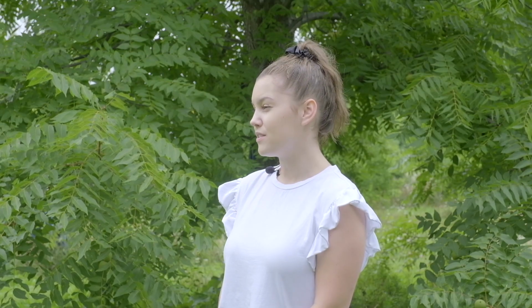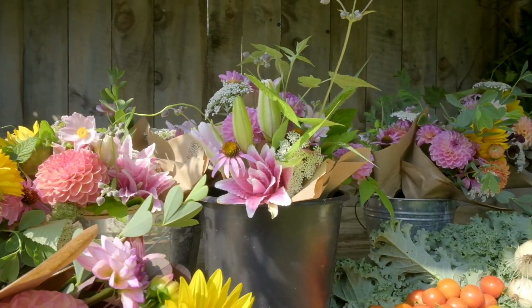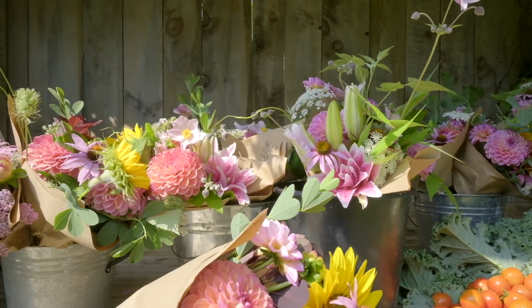What variety of flowers have you grown? We've done pretty much everything. Our season is very short, so we are limited in what we can grow, but we've done everything from tulips and peonies in the early spring.